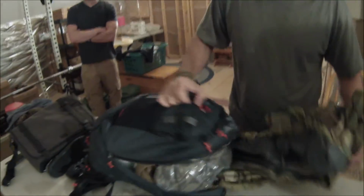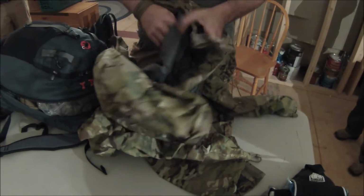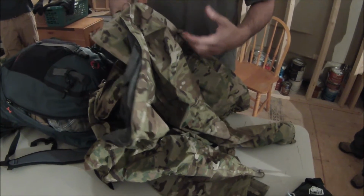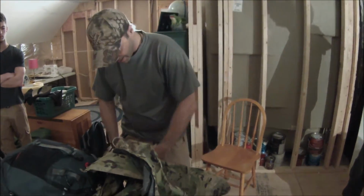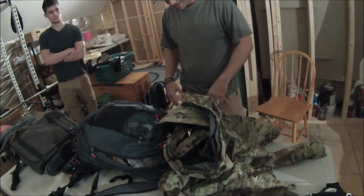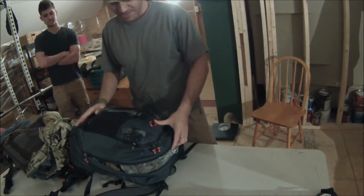So the primary thing I have is a multicam Vortex parka, standard military issue. I like these personally a little larger than my regular size, so if I lay down or if I reach my arms up, it doesn't come up. I still get that protection. Plus it covers down to here a little bit, so I get that little more protection on my legs. So Vortex shell, probably the number one thing.